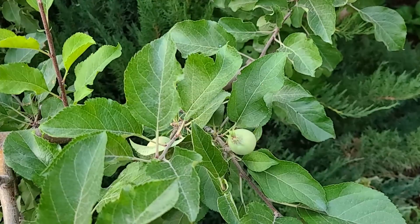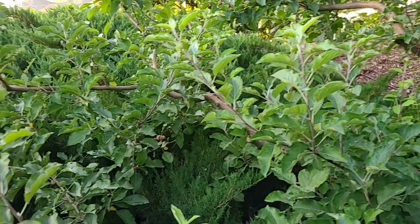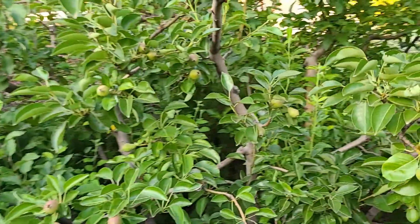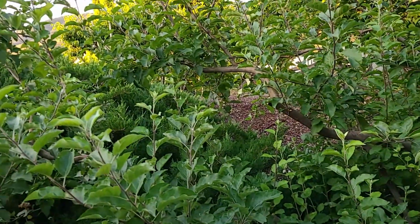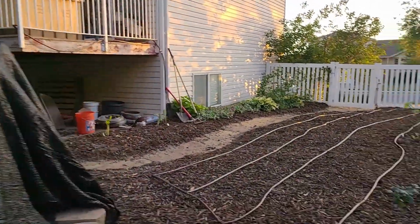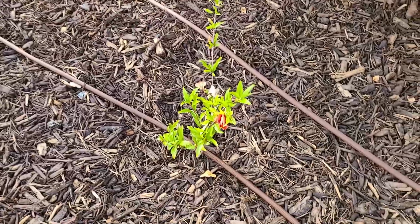I thinned my apples. I'm getting very few apples this year because it overbore last year. We'll see what we can do next year, because I think it's just going to bear alternately every year. They're looking really healthy. Nothing has died in my food forest yet.